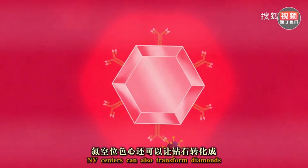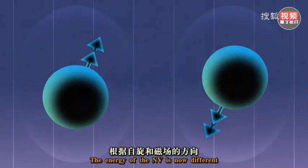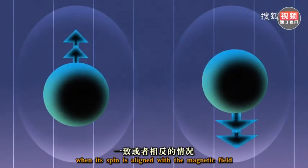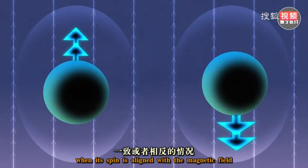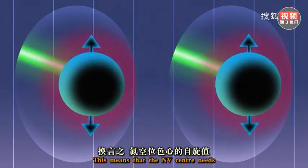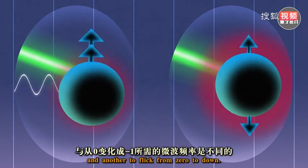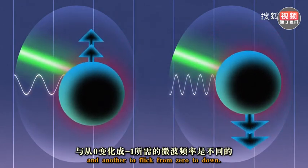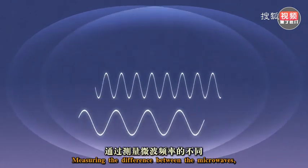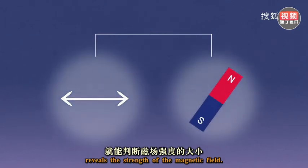NV centers can also transform diamonds into incredibly sensitive magnetic field detectors. The energy of the NV is now different when its spin is aligned with the magnetic field rather than against it. This means that the NV center needs one frequency microwave to flick its spin from 0 to up, and another to flick from 0 to down. Measuring the difference between the microwaves reveals the strength of the magnetic field.